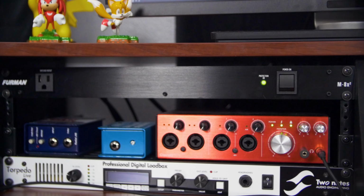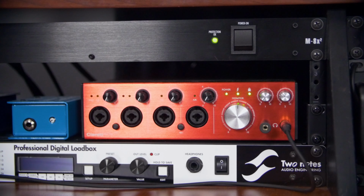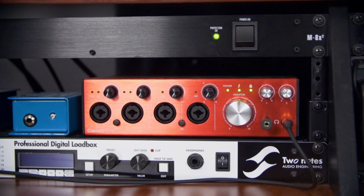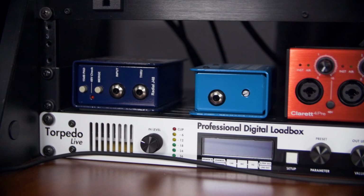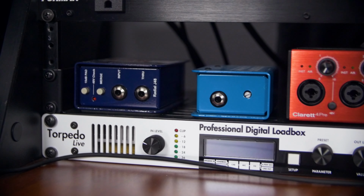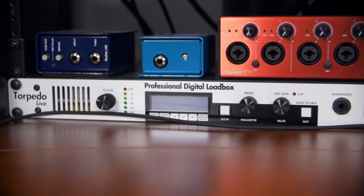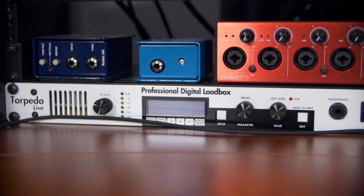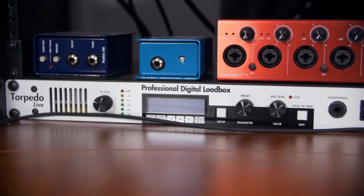On the left side, you can see a Fishman M8X2 power conditioner. This is what everything gets powered by. Below that is a Focusrite Clarett 4Pre Thunderbolt 2 audio interface, which is what I'm using as my main audio interface. Next to that is a Radial reamp box and a J48 DI box. I use those guys for all things DI and reamping when I need them. And to finish out the left side is a Two Notes Torpedo Live. I use this load box whenever I need to track any of the tube amps I mentioned earlier.